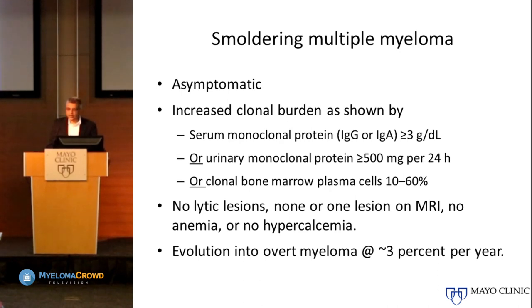So again, just like the MGUS, patients with smoldering myeloma are asymptomatic. These myeloma cells are not doing anything bad to them at this point. What is different compared to the monoclonal gammopathy of undetermined significance is that now your M spike is more than or equal to 3 grams.